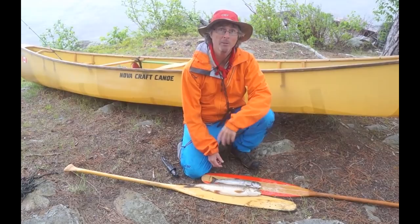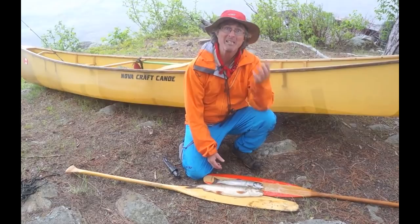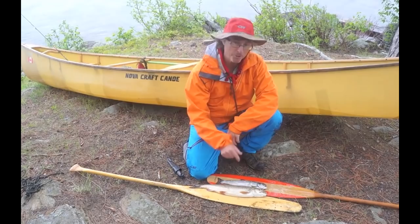So that's an indicator that this environment is doing really well, because we're catching lots of them and releasing lots of them. Yeah. And people think we're crazy. The bugs are insane. It's bad weather. It's cold right now. It was hot yesterday. Portages are brutal. So why do it? I love it. Absolutely love it. And to catch a brook trout, you're an angler. Catch a bass, you're just someone going fishing.